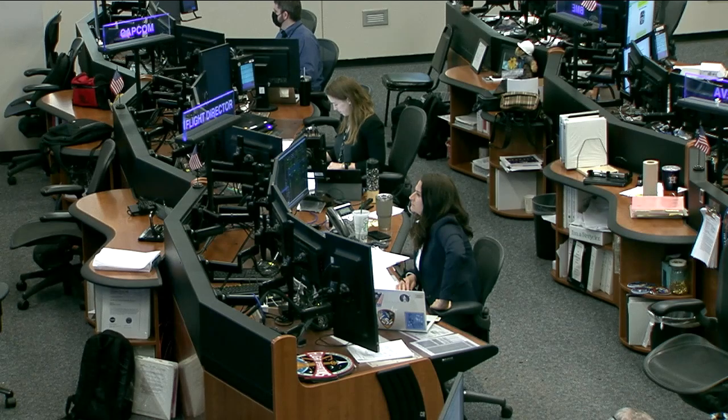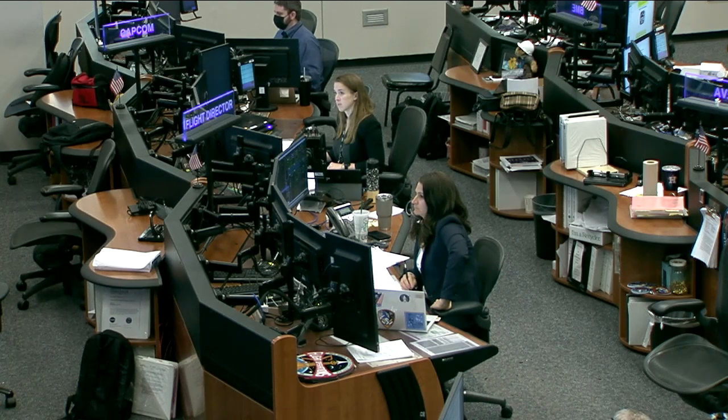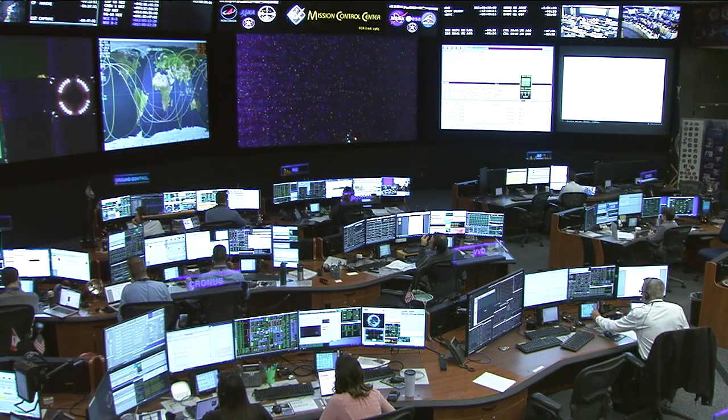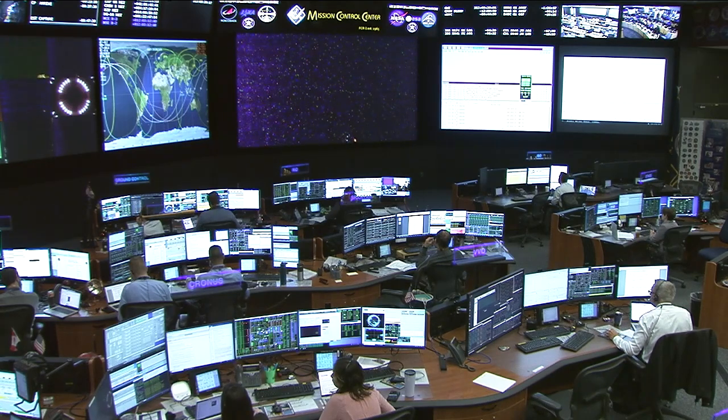Light is inside the circle, and the circle is offset from the center of the corridor by one vehicle width. This is starboard. And for monitor 3, all the same. Houston copies. Thank you, Josh.